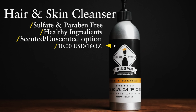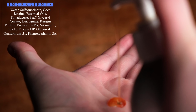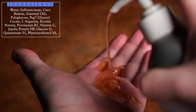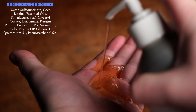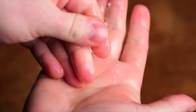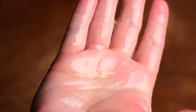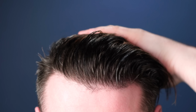As far as the bottle goes, it comes in a nice big 16-ounce aluminum bottle and sells for $30 US. They also have both scented and unscented versions of this cleanser, the scented version being citrus, herbal, and spice, and as it enters the hand, I can immediately tell it has nourishing properties based on the way it affects the skin in my hands. It's really like a blanket of nourishment, similar to a lotion of sorts. In the end, this really does give us the first preview to how this will perform as well in the hair. Now let's jump right into the demo here.